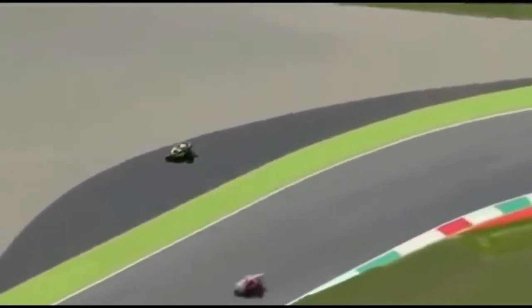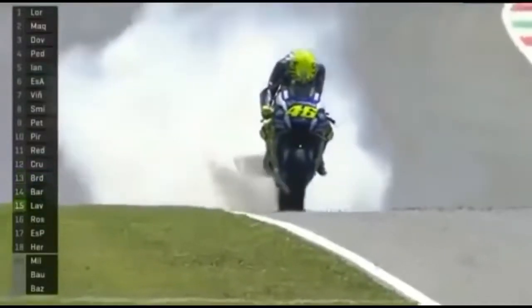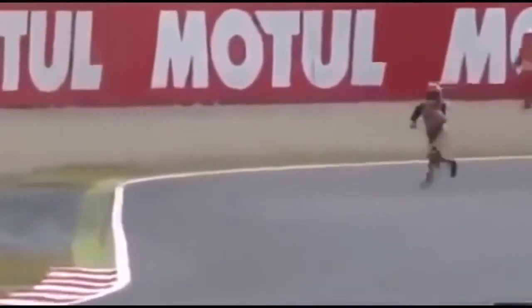He's already dropped back. He knows there's a problem already, so he's run wide because it's all huge. So, now it's gone. It was a fair old bang for Marquez. Perfectly, he's up and running before the bike stops. Yeah, look at that. That could easily be that they've just gone a little bit too hard on the front end of that bike. And so, they just lost it on the bump.